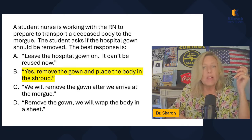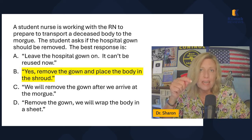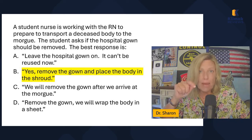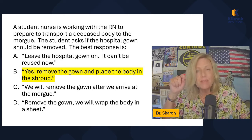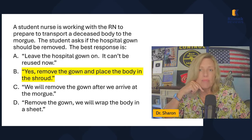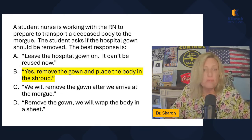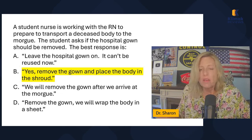You take the gown off and you place the undressed body in the body bag. The reason I use the word shroud is because that is a synonym for body bag. Okay, we don't wrap them in a sheet. We place them in a plastic body bag, also known as a shroud. Okay, so that's what you would need to do. Take the gown off.